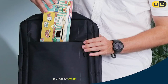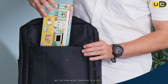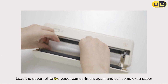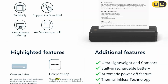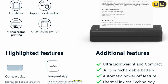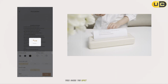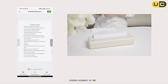It's slightly heavier than some of the other options on our list, but the extra weight translates to a more robust feel. The printer feels like it could withstand the rigors of frequent travel without issue. One of the standout features of the HPRT is its print quality. Text comes out crisp and clear, even at smaller font sizes. Graphics and images, while still limited to black and white, show good detail and contrast. This makes the HPRT a solid choice for those who need to print professional-looking documents on the go.